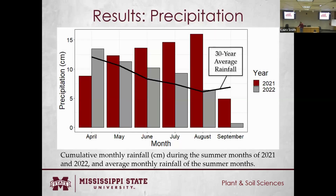Okay, here is a graph of the precipitation for the past 2 years, in each of the years that I've done this study. So in the first year, in 2021, it was really wet. And because of that, we didn't really need to irrigate a whole lot. We only irrigated 1 treatment, one plot, the entire year. And then in 2022, the precipitation followed almost the normal pattern for the area, and we did have to irrigate that year, so it's a good thing.